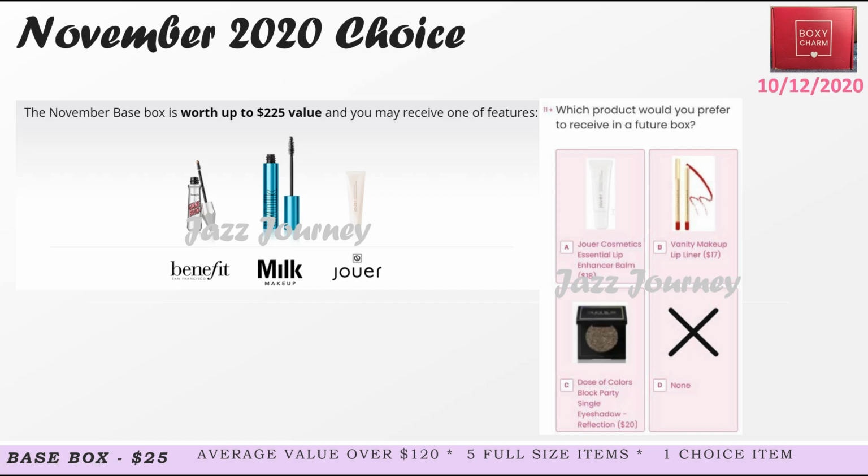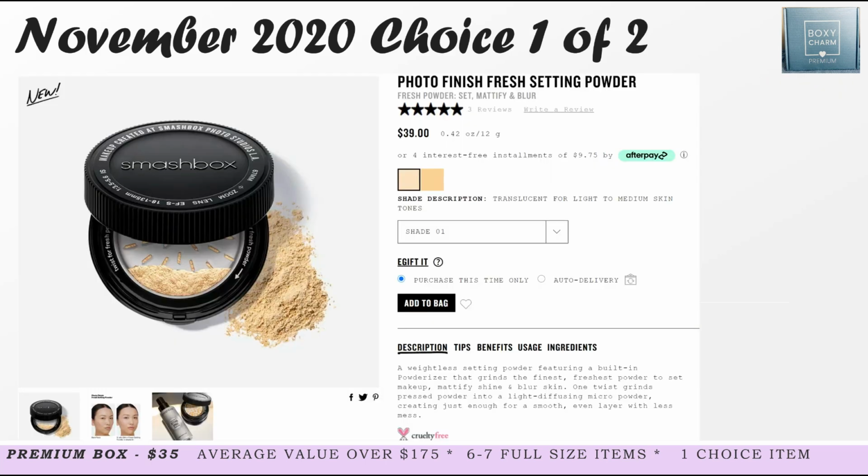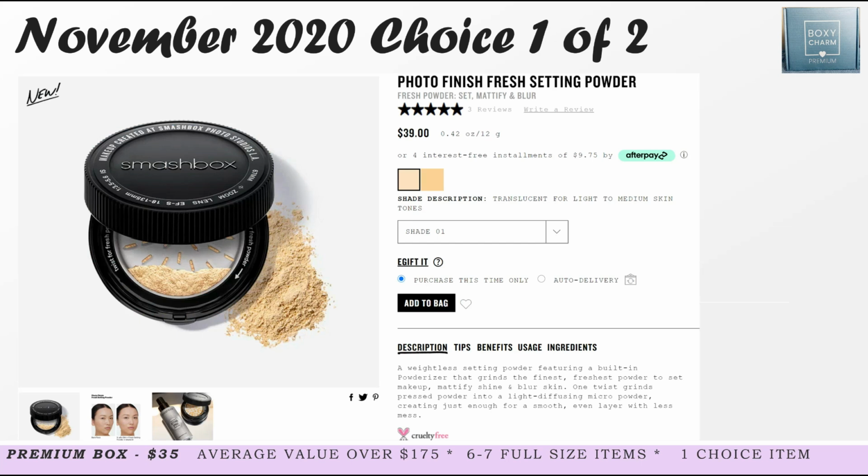Now that we already finished with the base box, let's move on to the premium choice item. I don't know why I put October, guys, never mind that. This is for the November sneak peek, and that's going to be on October 12th as well. We only have 2 products to choose from, and the first one is from Smashbox. When I got this information from the website, it says that it's new. This looks like such a great setting powder, and it's going to be able to control and give you the amount you need every time you flip it around.